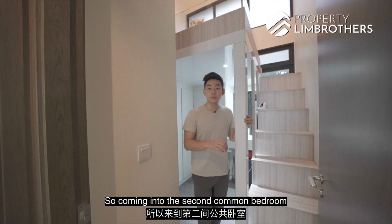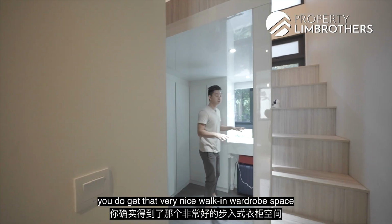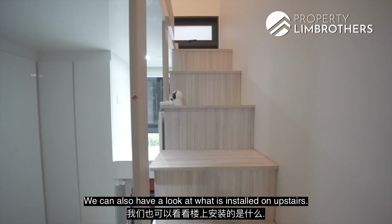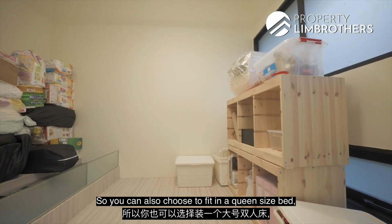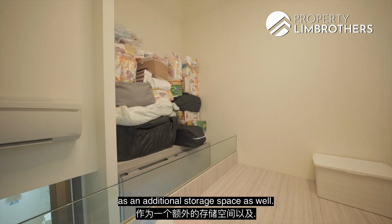Coming in, the second common room has already been fitted with that loft portion. Stepping in here, you get that very nice walk-in wardrobe space that our owners have installed. We can also have a look at what is installed upstairs. So we are on level 2 on this furniture deck. You can also choose to fit in a queen size bed. Our owners have actually used this space as an additional storage space as well.